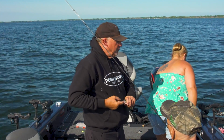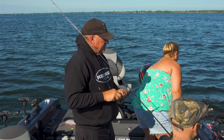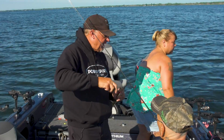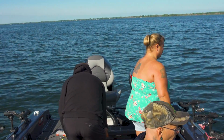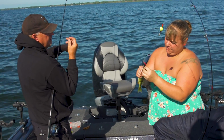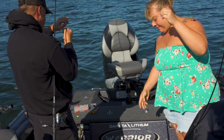Right now we've got light winds out. Boy, these fish are just swallowing it. They want to eat for sure. If it was real windy, I'd throw another anchor in the back right here to keep it from swinging around. This one keeps getting bit too. Definitely want to be a little picky on what you keep, but that's great eating. All right, in the live well, girl. How about right at your feet?